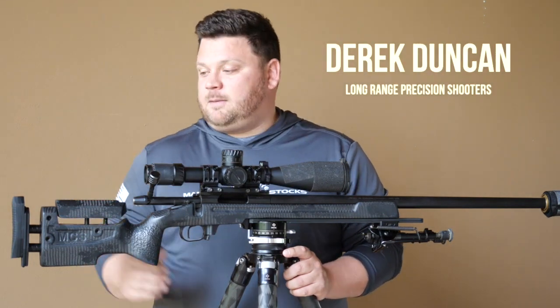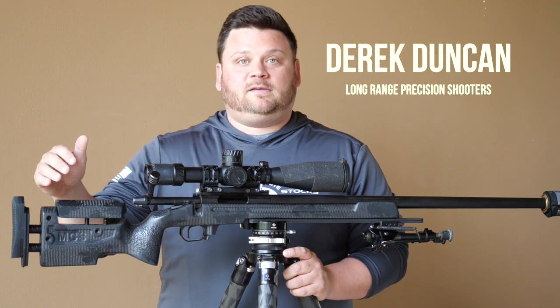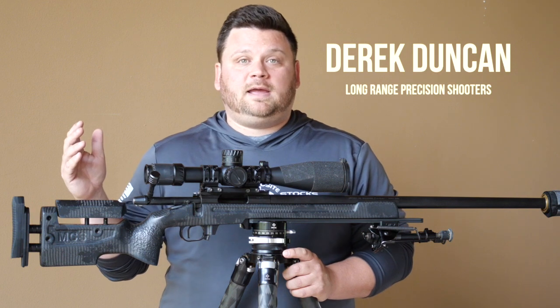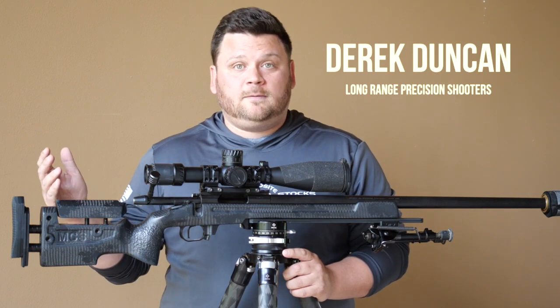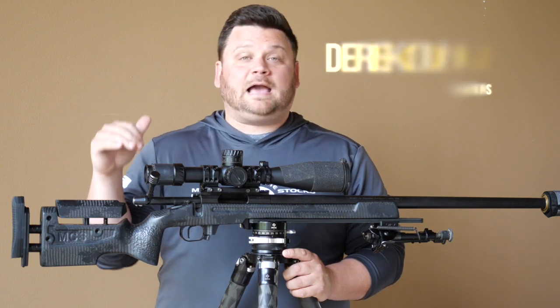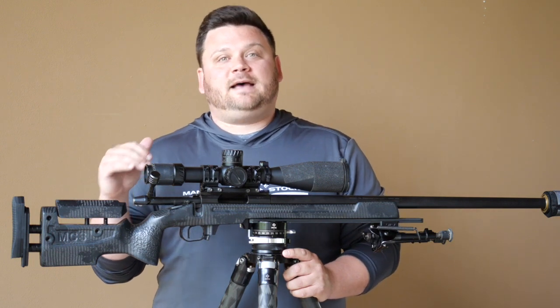Okay, this is my real comp gun. I took 7th place with this in a pro match 2 weekends ago. I hit a 10 by 10 inch plate at 1,035 yards in 15-mile-an-hour winds. So to say this gun is accurate would be a massive, massive understatement.